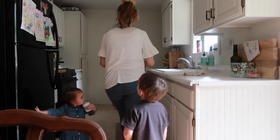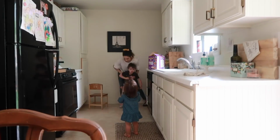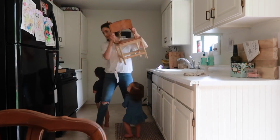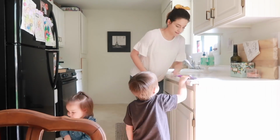Even though we just ate breakfast, the kids wanted a snack. Usually I try to give them some fruit or something, but we had just gone to Costco and bought these Annie's snacks, so I gave them each a bag of cheddar bunnies, and I just let them eat it in the living room because I knew I was gonna vacuum in there afterwards anyways, so I didn't really worry about the crumbs.